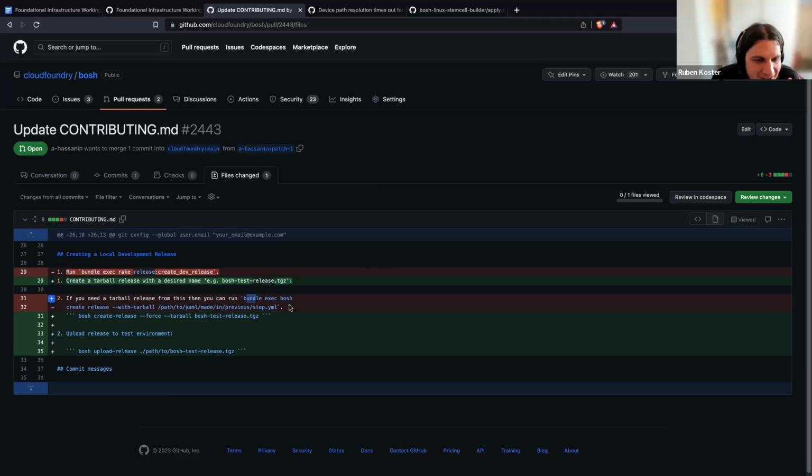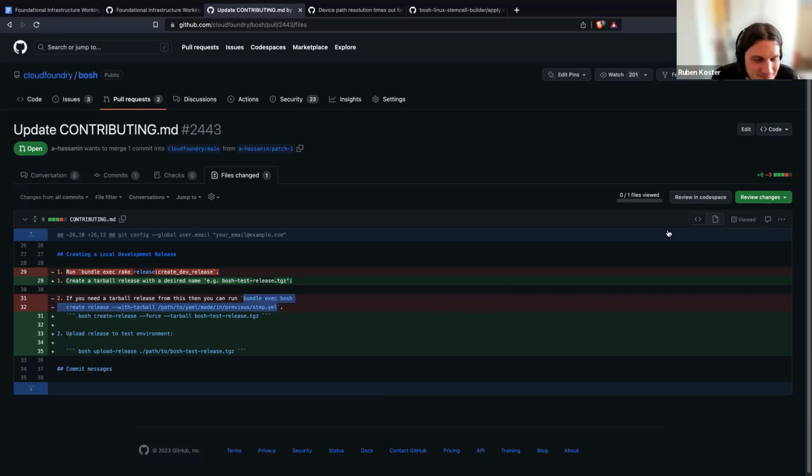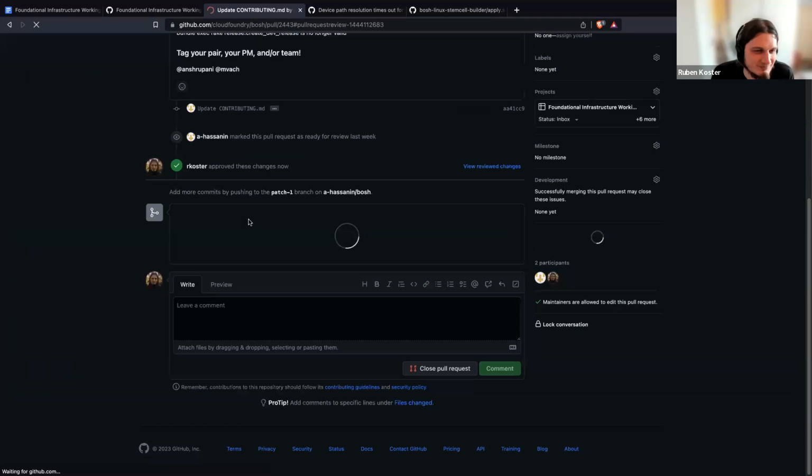Yeah, that seems really old. This is from the time that Bosch was still written, the Bosch CLI was written in Ruby. Yeah, that's really old. I think we can just merge it. Just say this is a docs improvement. Thanks.